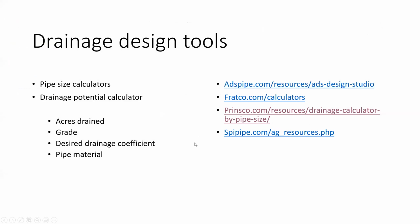But kind of what Gary mentioned, these drainage design tools are all pretty intuitive, I would say, if you get to them. You can get your pipe size calculator to see how big of a pipe you need to drain an area, or if you have a pipe size in mind, you can see what your drainage potential is for that pipe size, for how big of an area that would cover.